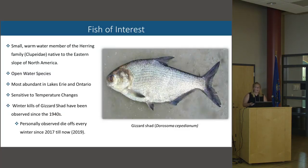So first I'd like to talk about the fish of interest. This is the gizzard shad, or Dorosoma cepedianum. It's a small warm water member of the herring family that's native to the eastern slope of North America. Though it's an open water species, it tends to migrate into shallow waters and warmer waters to breed. It's most abundant in Lakes Ontario and Erie in relation to the Great Lakes.